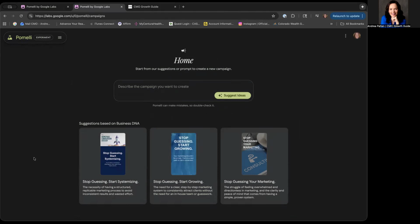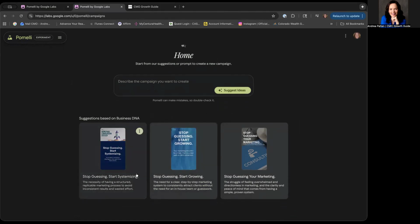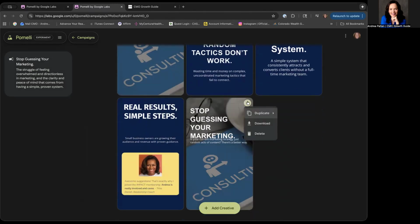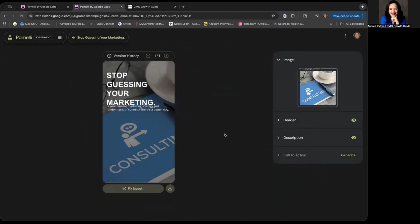So check this out. Now I'm on the whole page and I can describe the campaign I want to create, but it also already suggested some things. So I'm just going to click on one of them. So look at this, this is my pictures, my font. You can see here, this is too close together. So I could probably mess with this. I don't know where to do that yet. Let's see, I think maybe if I do duplicate. Not sure if I have to just click on it to edit. It looks like I have to click on it to edit.